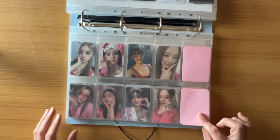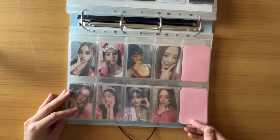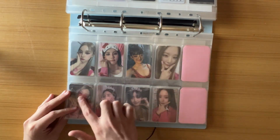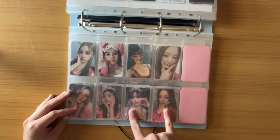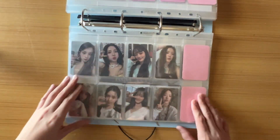Really happy. And then of course, same thing. I Feel, I marked with pink. And then these are funny because these are pre-order sets. I pretty much pulled all these, and all I missed was Soyeon. So basically I'm keeping these 2 because they didn't sell. Nobody wanted them, so I just kept them.